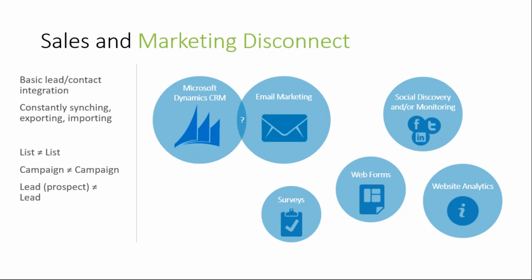The marketing team has sent out the information and gotten information back into themselves, then tried to communicate it across to the sales team. Traditionally speaking, that's going to cause some sort of disconnect. You're not going to get those real up-to-the-minute results. If the email marketing piece isn't connected to CRM, most likely these other features, such as surveys, forms and web tracking, aren't connected to CRM either. If they're not communicating with each other, you're not getting that full 360-degree view.